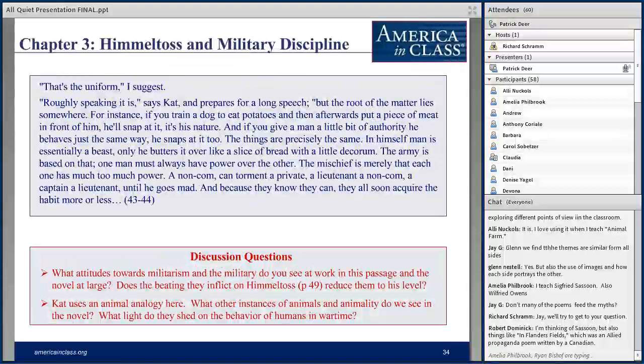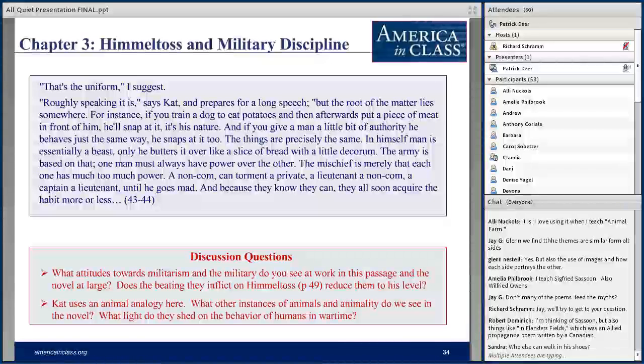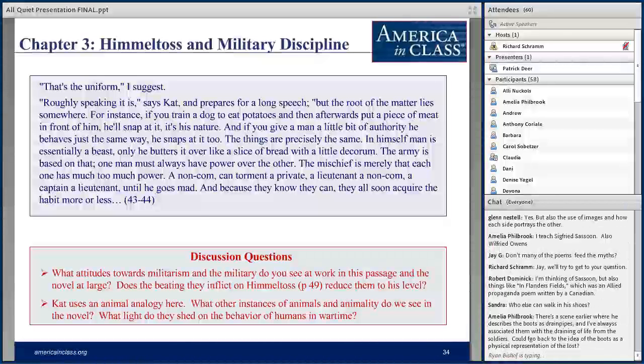Yeah, absolutely. So just a few quick slides now. Himmelstoss and military discipline. Here's a different kind of modality, a different tonality in the novel. We've got beans and bellies. We've got literature. We've got Kemmerich, and then there's the satirical description of Himmelstoss, who's this vicious man in charge of their training, horrible guy, who gets his comeuppance when he shows up on the front.